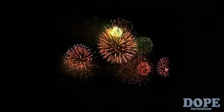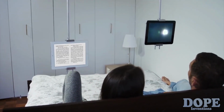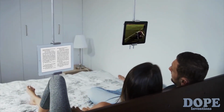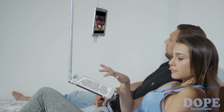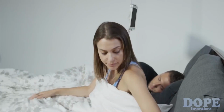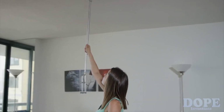Introducing SkyFloat. The world's first revolutionary mid-air, hands-free, adjustable mount for your phone or tablet. Watch, read, even fall asleep, or tuck it away when you're done. You can easily move SkyFloat from one room to another.